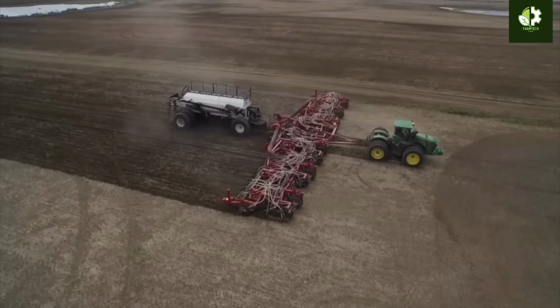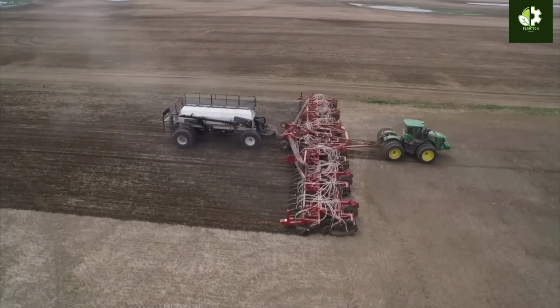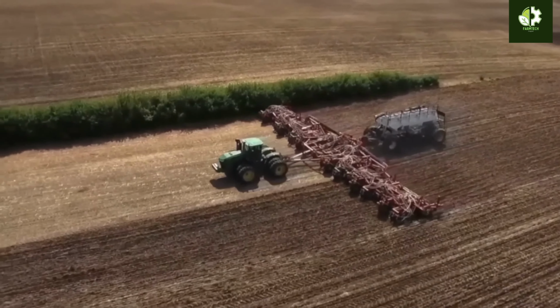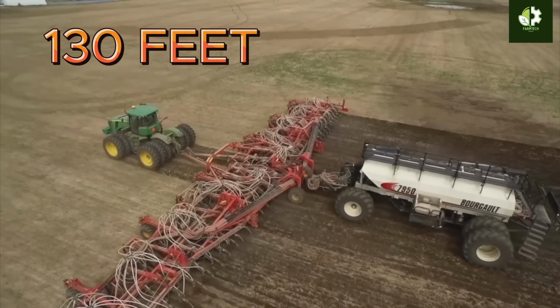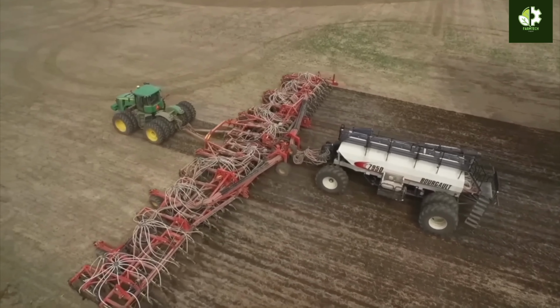The Bourgault Model 71300. It's one of the largest planters available on the market today. Designed for large-scale farming operations that require high productivity and efficiency. With a working width of up to 130 feet, this planter can cover a significant area in a single pass, making it ideal for large fields.